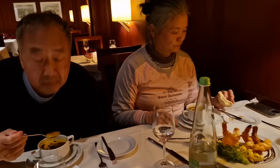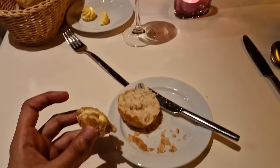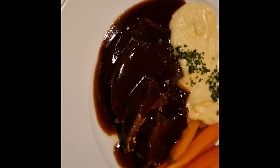Very tired. Pumpkin soup. Sauce Hollandaise for me. Prawns, fried pumpkin soup. Two starters for mommy. I have just bread. I have nothing. And my food is here now. It's ox. Something with ox.